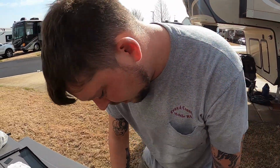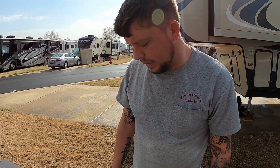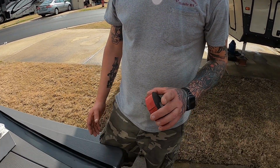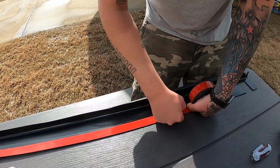You got the ski fit. Now what? We got it cut, cleaned. We're gonna put the 3M tape on there to adhere to the bottom of the floor. Sandwich everything back together, put the trim back on, seal everything back up, jump over to the other side.